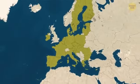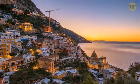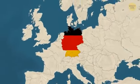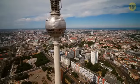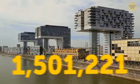And what about places with a temperate climate, like Europe? The population is evenly distributed here, right? Well, yes and no, depending on the country. In Germany, 77% of people live in urban areas. They have plenty of major cities to choose from. Berlin, Hamburg, Munich, and Cologne all have over 1 million residents.